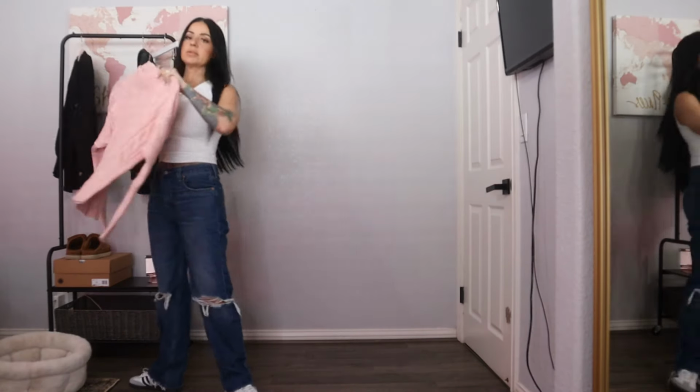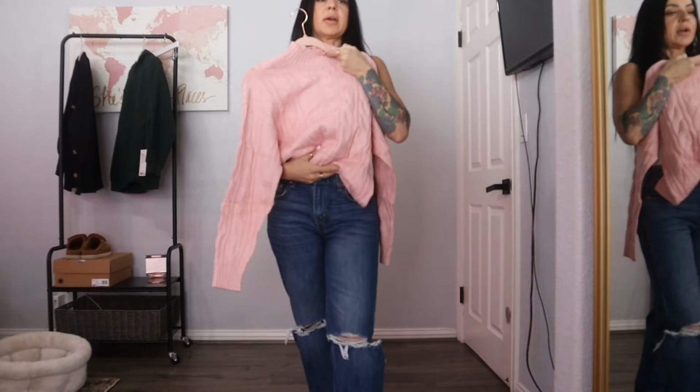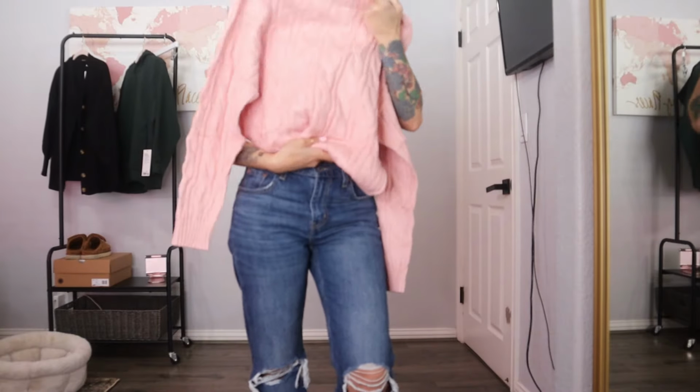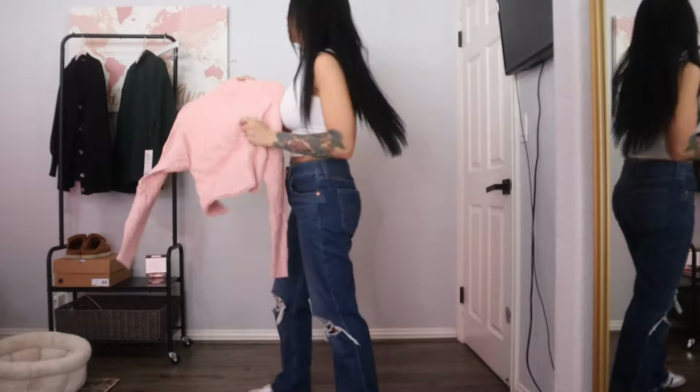And then I just love this one. I don't feel like putting it on right now, but I love it. I saw someone wear it with some cute jeans and kind of tucked it in. And I'm telling you, they had lots of colors, but I wanted.